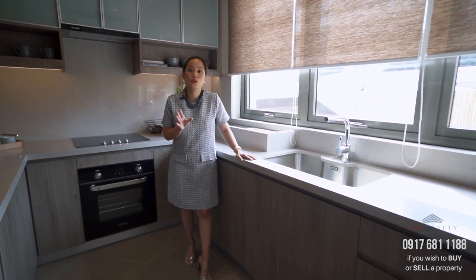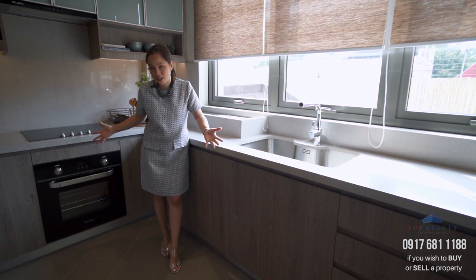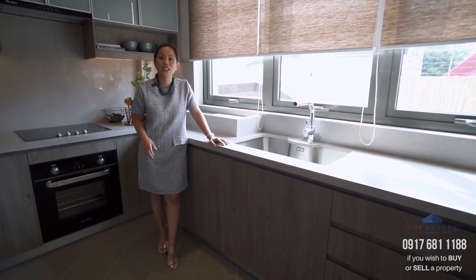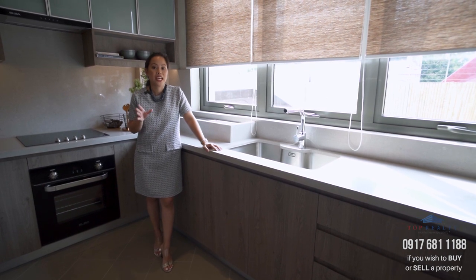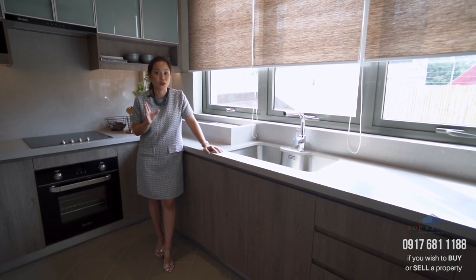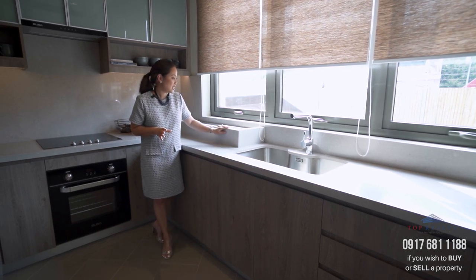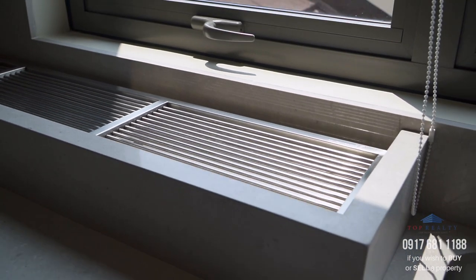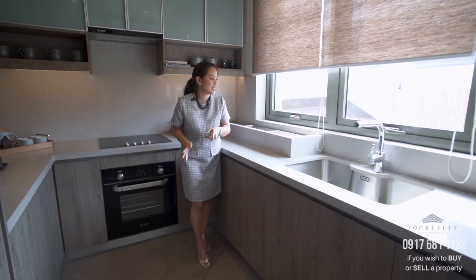Now, Likha not only captures the modern lifestyle that you have in mind, like a modern kitchen like this, but it also pays homage to our Filipino roots. And one of the many Filipino-oriented features that we have in this house is this. This is a banggerahan. Do you guys know what it is?